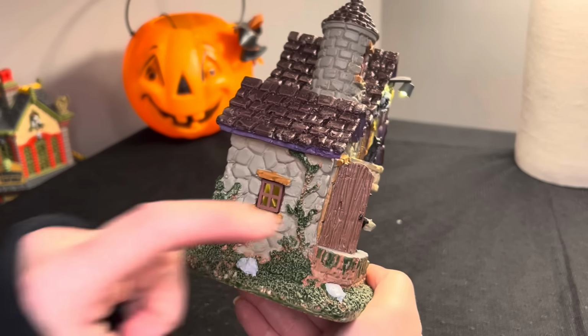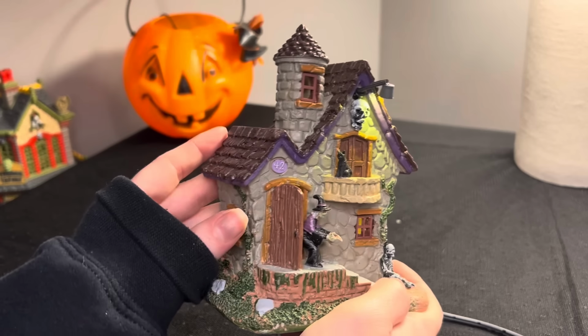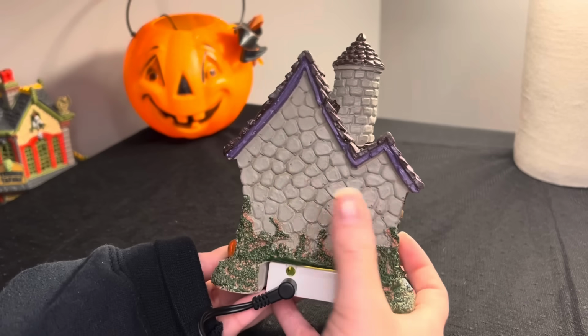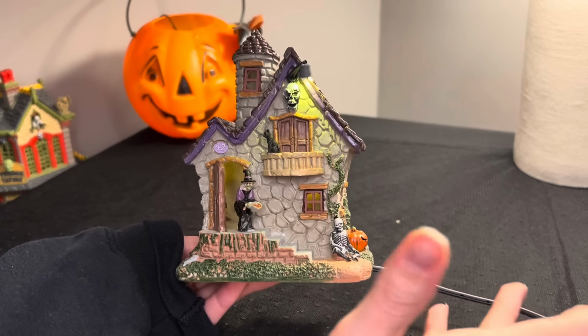But yeah, look at the side. Look at the vines going up the little house. Looks very cobblestone, spooky, cozy, witchy cabin. I love the little spotlight here as well. Look, so even the back is beautifully painted. You've got the on-off button here. Wow, I love it. Look at the little window. Yeah, this is an adorable piece.